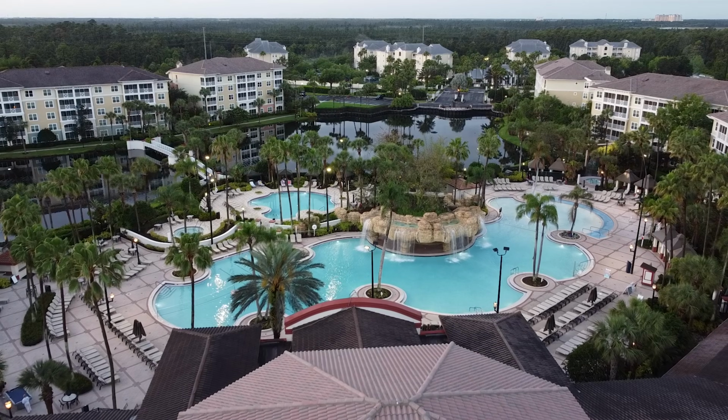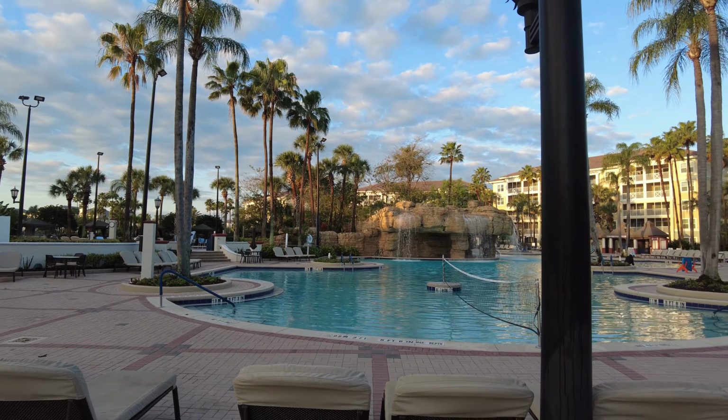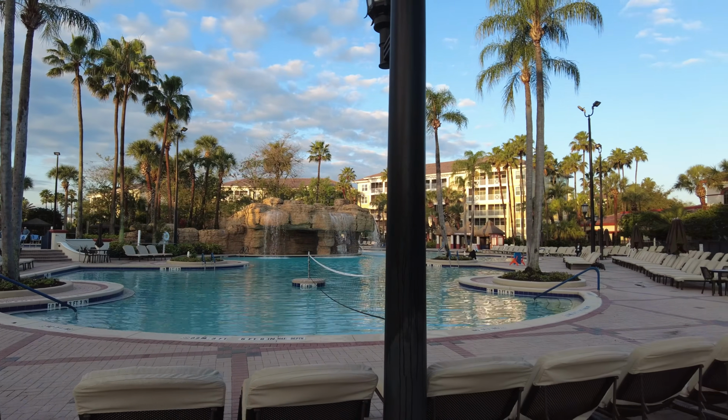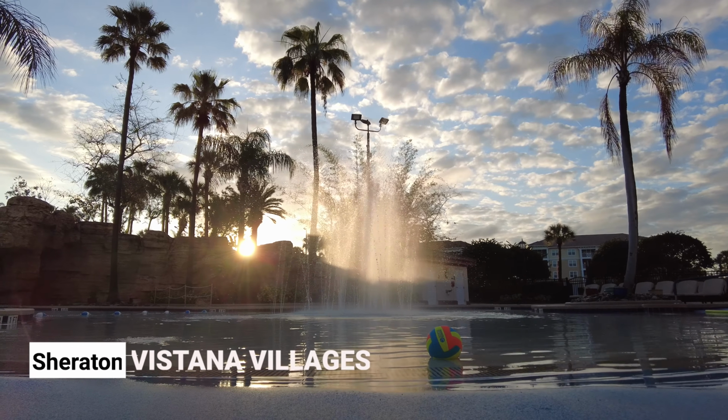Next, we got to talk about the pools. Again, we're going to start with the Vistana Villages. The Sheraton Vistana Villages has 3 pools. The first is the Bella Pool, which is the main pool. This pool is large, has activities, and a small quiet pool area nearby.